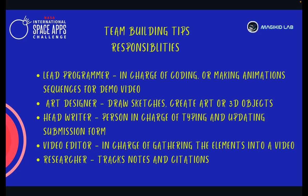Or it might be someone who does 3D modeling as well. So somebody who's familiar with doing some mock-ups of 3D modeling, or even more complex things, depending on which challenge you're choosing. Of course, you're also going to need someone to be a head writer. This is the person who's going to be responsible for all the stuff you have to type up, as well as making sure the submission form is constantly being updated. And then, of course, the video editor for that 30-second video, which we're going to talk about.